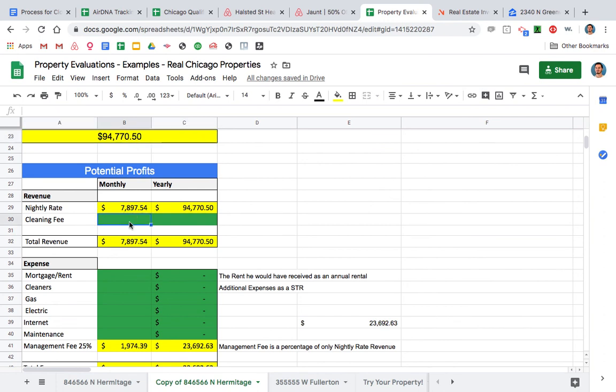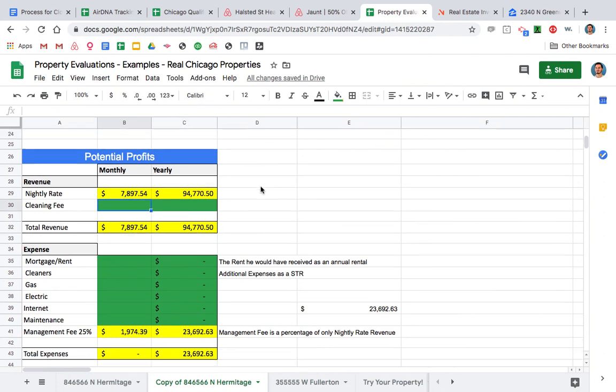So the last part, everything in yellow, once again, is automatically populated. So you can see the nightly rate pops up as this amount, but what's going to happen is when I put in the cleaning fee, I would charge for this place about 175, and there's going to be about 7 cleans a month.